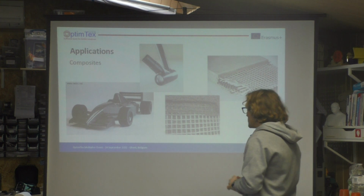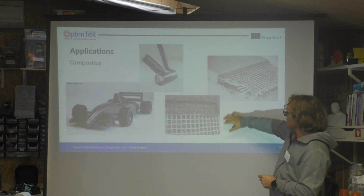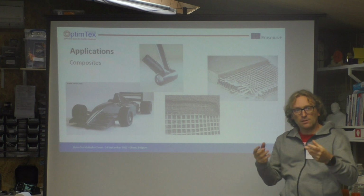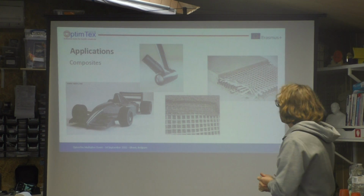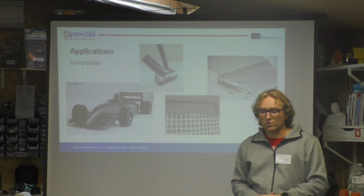So for example, race cars, but very nice applications are, for example, in construction, where you can make a composite of cement and textile to create curved concrete structures.